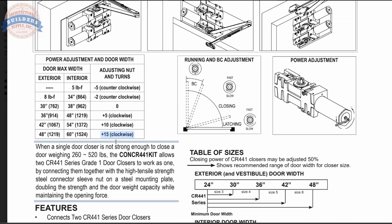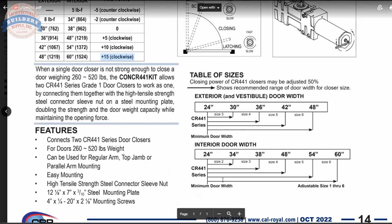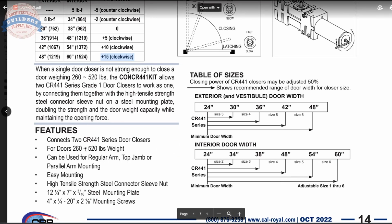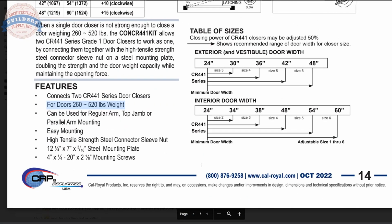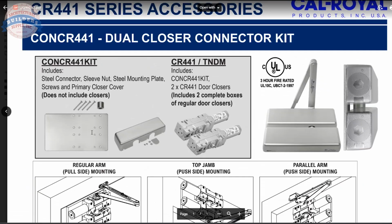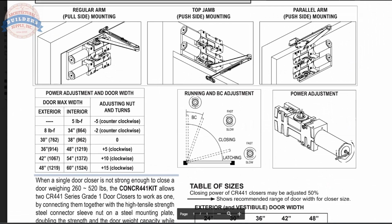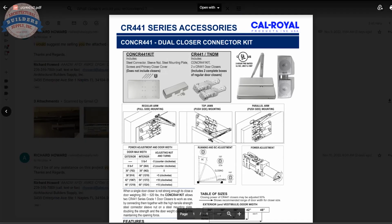They do talk about how to rotate the spring tension. That's here. Interior doors up to 60 inch. Yeah, so this is going to be substantially more massive when you're dealing with what you might be able to get closed. They also mention how much heavier of a door 2 of these closers can handle. They're not making that value up. It's obviously coming from some testing that Cal Royal has done. And really the important part of that is the linkage that goes between the 2 spindles here, and you can see it mentioned here.